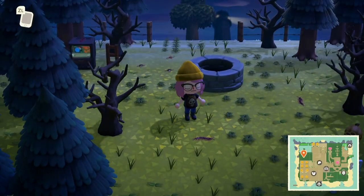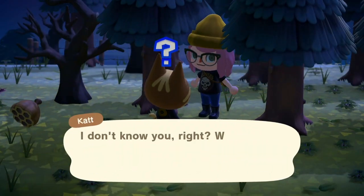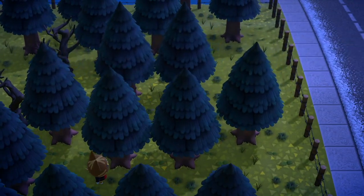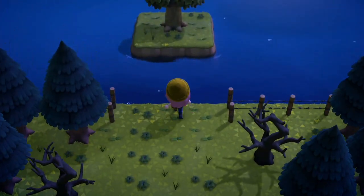Oh, I definitely like the use of the lighthouse in the background. I really like that. Oh, who's hiding there in the bush? Cat. Of course. I definitely like this. Is there anything on this? Yeah, and they have the ladder for the well.